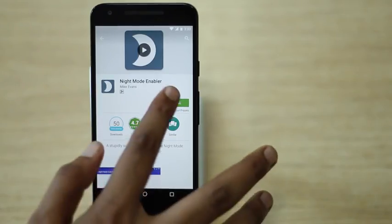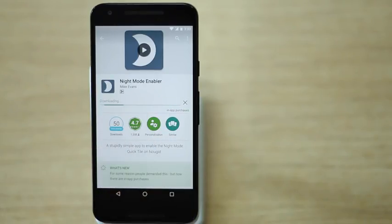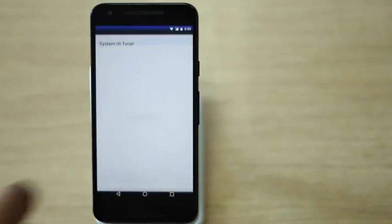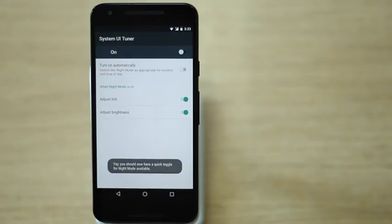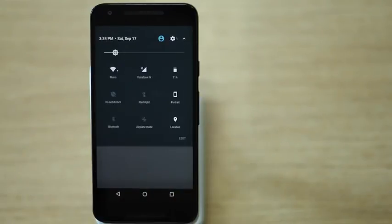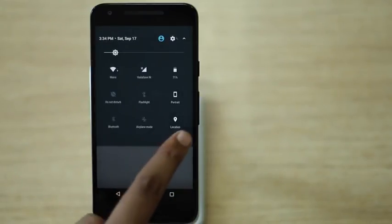Just install the night mode enabler app from the Play Store. Once done, open the app and tap on Enable Night Mode, which will take you to the System UI Night Mode page, which is otherwise hidden. Here, turn on Night Mode and you'll find the Night Mode toggle available in Quick Settings.